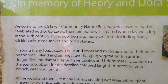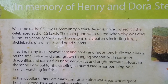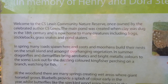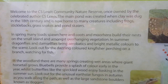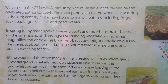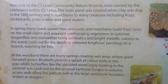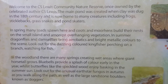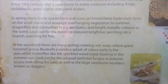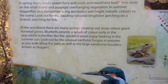It was once owned by the celebrated author C.S. Lewis. The main pond was created when clay was dug in the 18th century and is now home to many creatures, including frogs, sticklebacks, grass snakes and pond skaters. In spring, toads spawn here and coots and moorhens build their nests on the small island and amongst overhanging vegetation. In summer, dragonflies and damselflies bring aerobatics and bright metallic colours to the scene. Look out for the dazzling coloured kingfisher perched on a branch, watching for fish.